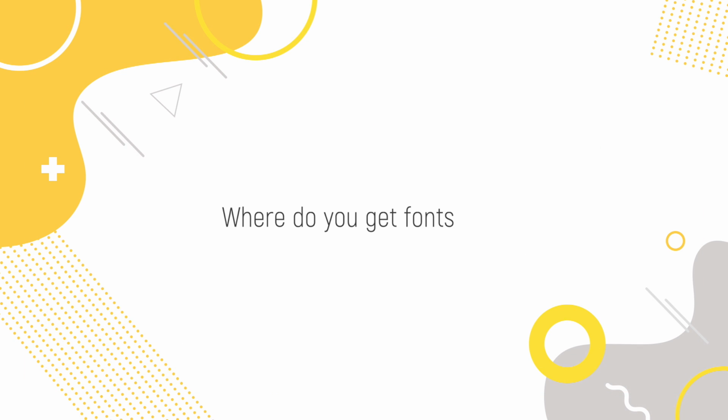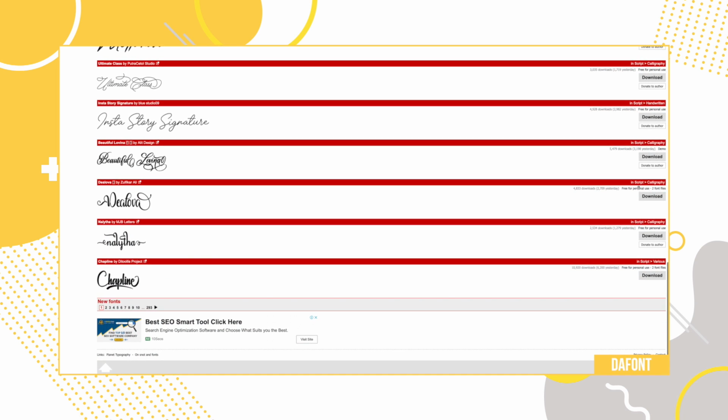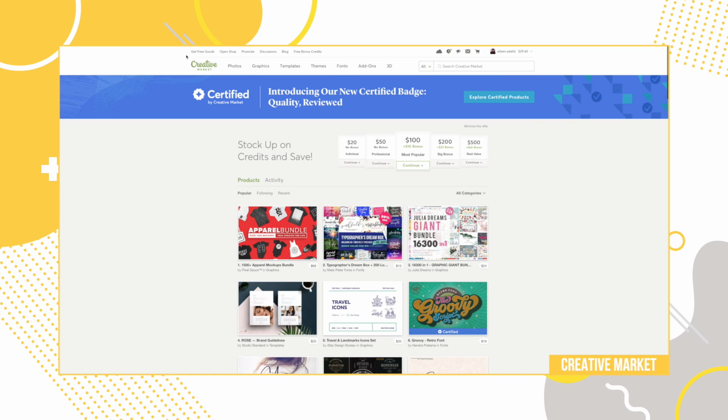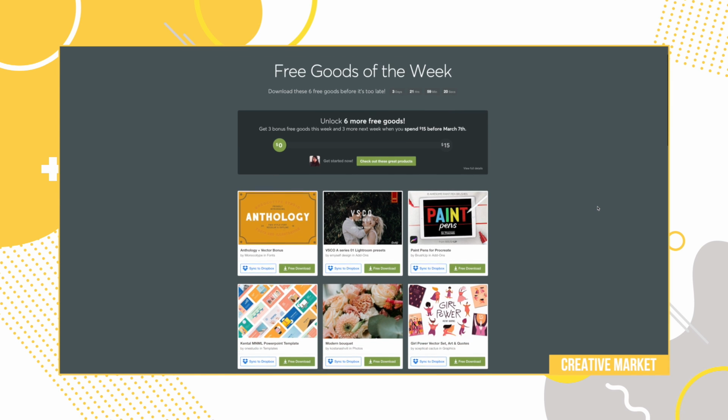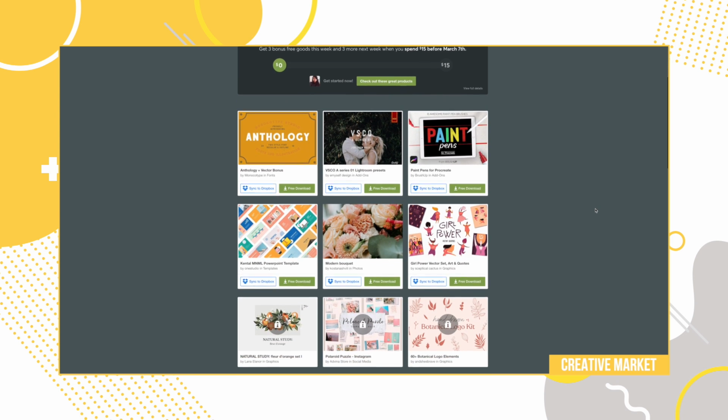Where do you get fonts to use? If you want free fonts that can be used commercially, you can check buythefont.com. After all, they have a huge number of font designs that you can choose from. Otherwise, you can sign up with creativemarket.com. They usually give out free fonts every week, so I usually get my other fonts from there, which I noticed that other YouTubers have as well.